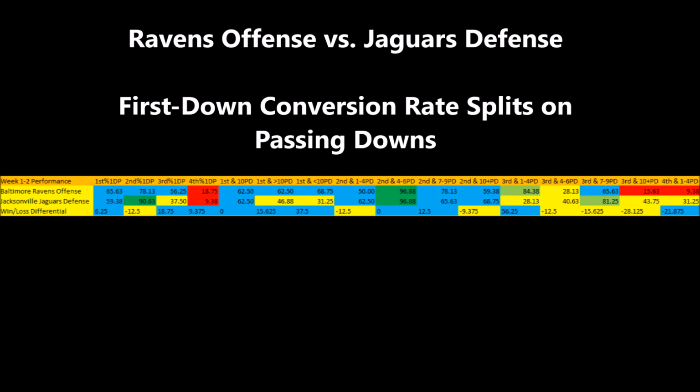Based on the completion percentage, I don't think the Ravens will be able to keep this up, but so far they've had a pretty decent conversion rate despite the issue with completions. I do think this is something that's going to catch up. But for at least right now, in the last 2 weeks, there's a slight advantage for the Ravens when it comes to first down conversion rate.